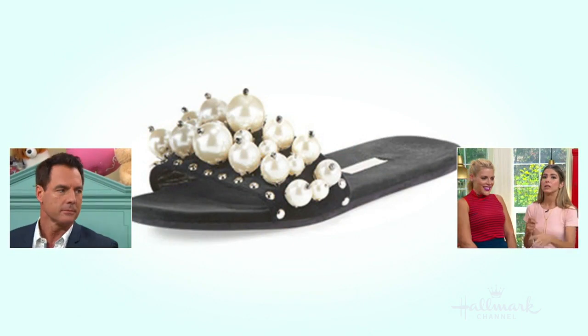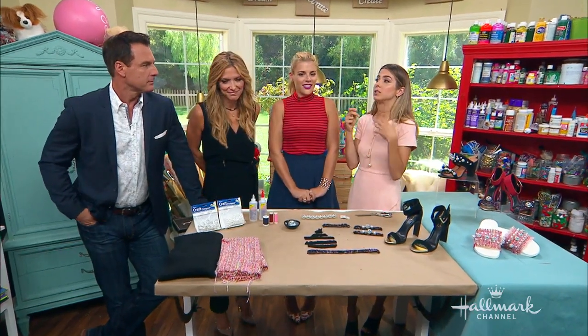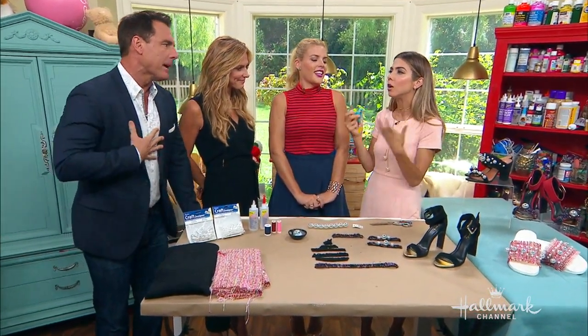Now we always say this, right? These are Miu Miu, so these are designed by a luxury brand. For those who can afford it, they're going to be getting beautiful quality shoes that are a huge trend right now. But if you don't have the budget, like I don't, then you can DIY these very easily with all things that you can find at the craft store.